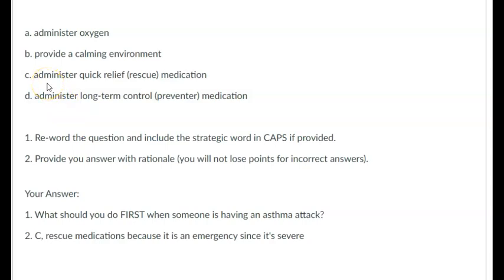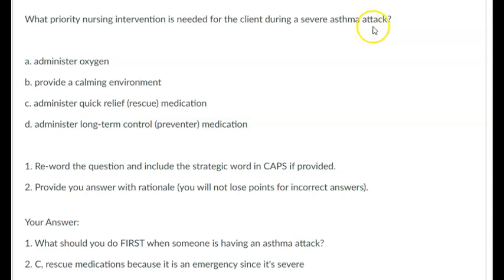This type of question can be confusing for students at a certain point throughout the program, because a lot of people want to give oxygen. For this one, the client's problem was an asthma attack, and the rescue medication, like an albuterol, would fix the problem of the asthma attack. And for that reason, C is a better answer than A.